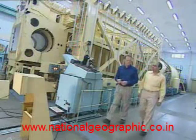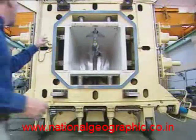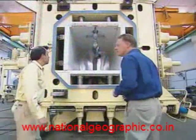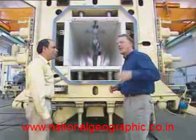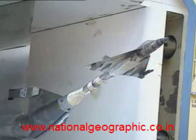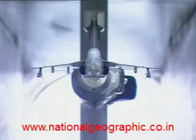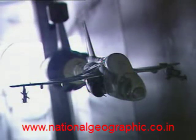A supersonic aircraft of such sophistication requires extensive supersonic testing, and in the development of the LCA, 7,000 separate visits were needed to the wind tunnel. The wind tunnel is an essential aid in the design and development stage, optimizing the aerodynamics for such a high-performance machine.